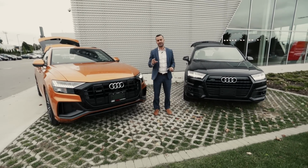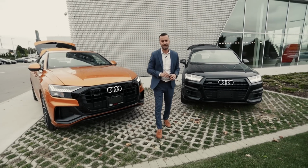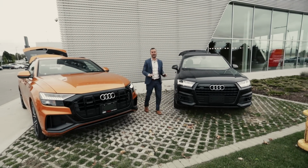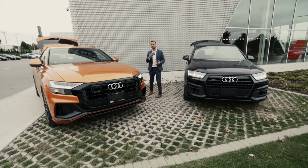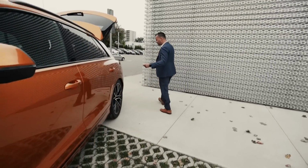The A4, as a comparison, does a full turning radius in 11.4 meters. The Q8 does it in 11.8 meters. So basically they're about the same, but the Q8 and the Q7 have the same turning radius with all-wheel steering as an A4, a car much smaller than both of these vehicles. Let's go inside and see the back, and how much trunk room one gets with the measuring tape.